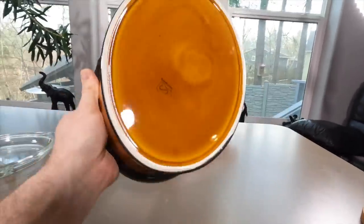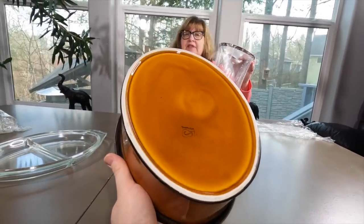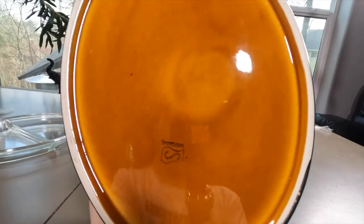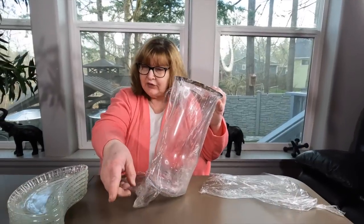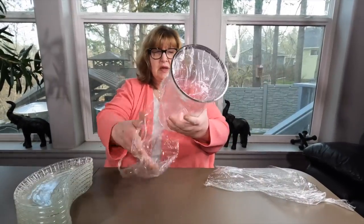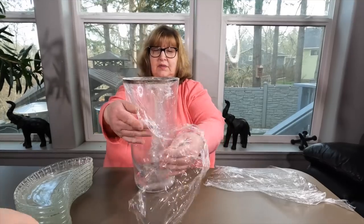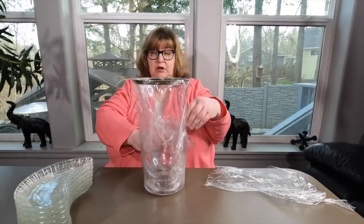I do love the glaze on this, by the way. This is Portugal on here. And it's highly glazed. You can tell by the inside, the glaze just ran down there and it was thicker in areas. Even on the outside, you can see some areas of thicker glaze. Yeah, this is from Portugal. It's very nice. Looks brand new, to tell you the truth. It doesn't look like it's ever been used.